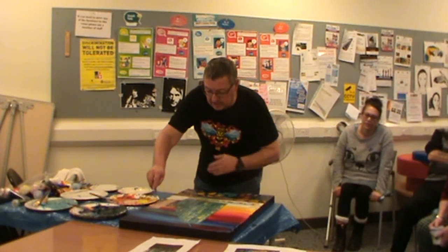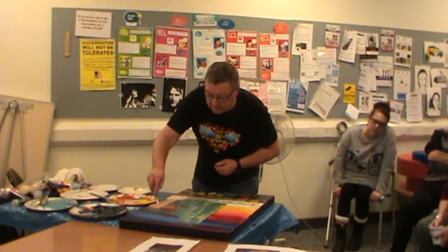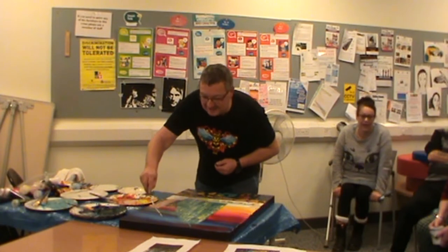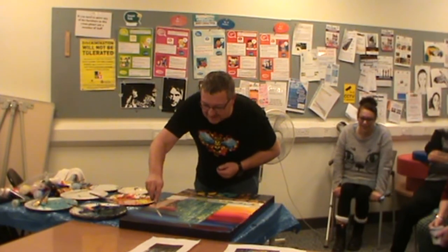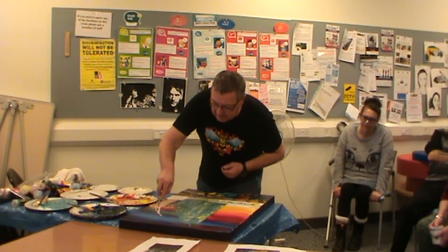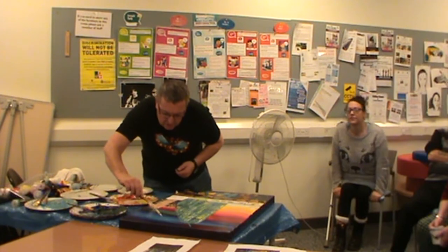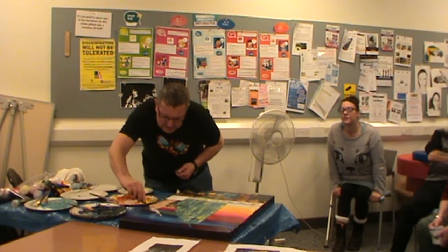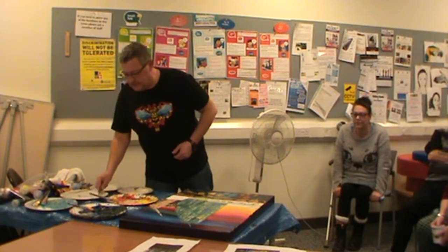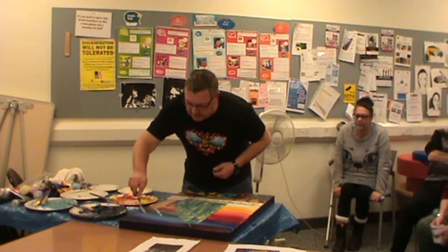Like I say, I can't see any lines, and it's a case of trying to gauge where you think they're going to be. I've just got to get it right first time. In the sky, it's a little crisscrossy type thing on it. The good thing about using a palette knife like this is you can get sharp edges, especially with things like this.